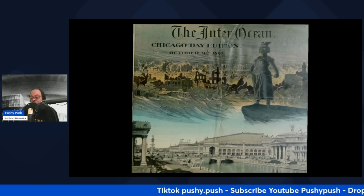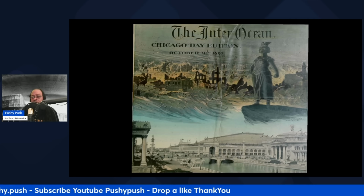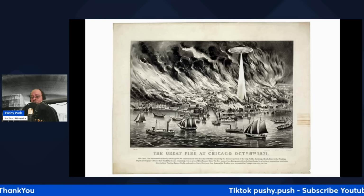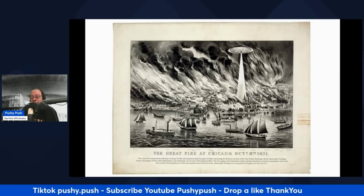Everybody focuses right there, but they're not looking at the dates. Like, this is one day off, October 8th, October 9th, 1893, 1871. I believe that they are hiding this event. And this event was an airship that attacked Chicago and caused a fire.